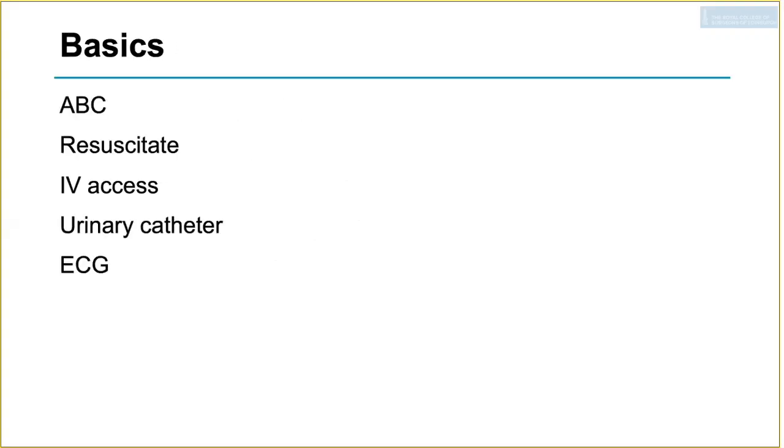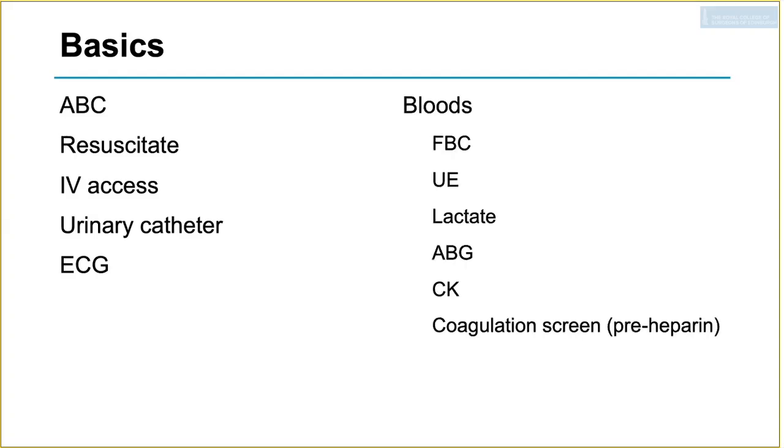Do the basics. Everybody knows this. ABC, resuscitate. IV access, get a catheter in, because it's all about fluid balance, and do an ECG. Unfortunately, time and time again, we forget to do these very basics. So I want to implore, please make sure we do the very basics. Do a Cardex, get the analgesia, etc., etc.